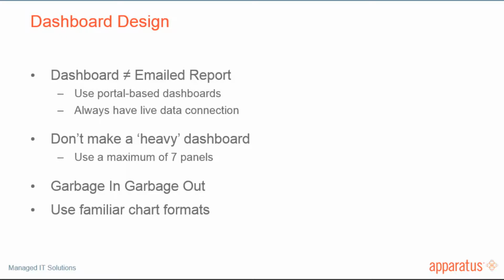Katie, what if my data warehouse is a day behind? Even if your data warehouse is a day behind, it's always important to have a live data connection. So if I log in today, I'm going to see the last 7 days of data, right? Which theoretically is going to be day 1 through 8 in terms of today. But we always want to have a live data connection so that the data is always freshest and people can always rely on the fact that that data is the freshest copy.